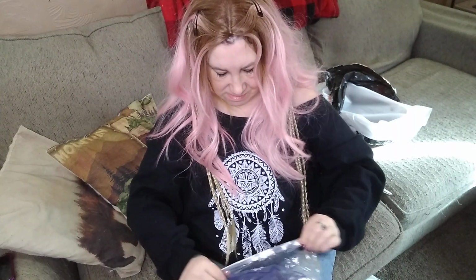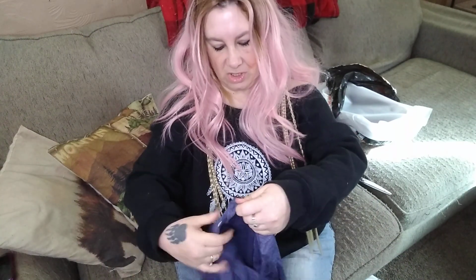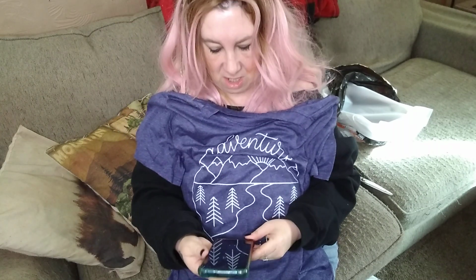Oh, a shirt. This is like a navy blue shirt. It says adventure awaits. And I got a large. Adventure awaits. It's got trees and mountains on it. Yeah, I got a large. I can wear medium, but their medium doesn't give me any room, and large does. I like their large.